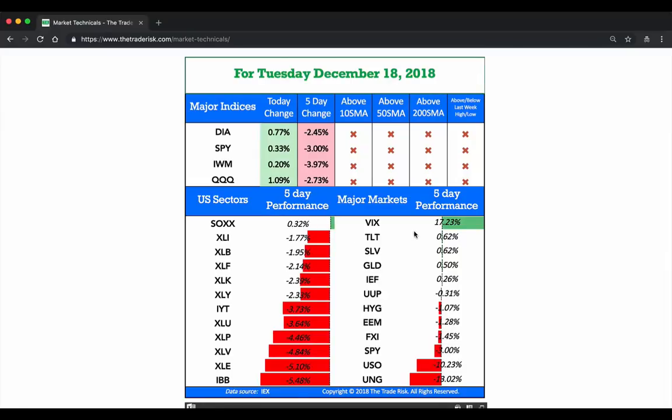the past 5 days. And we can see the VIX has spiked now over 18, almost 17% over the past 5 or so days. We got commodities down here. The dollar's been strong, and commodities have been weak as of recently.